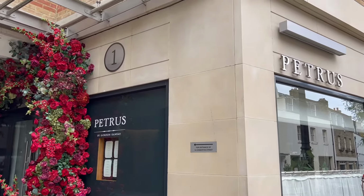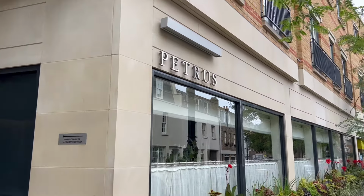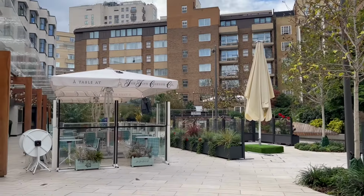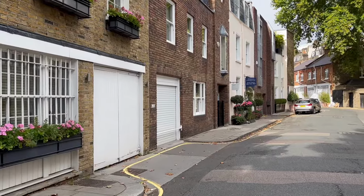From Motcomb Street, you'll turn up Kinnerton Street. This place has lots of hidden mews and lanes tucked away off it, and it's worth spending some time seeing them. There are some cool pubs here too.